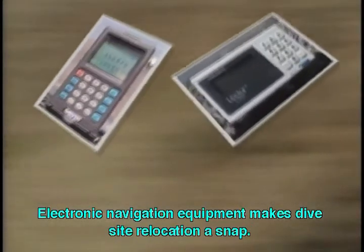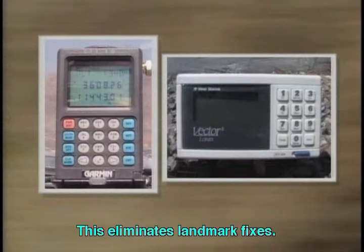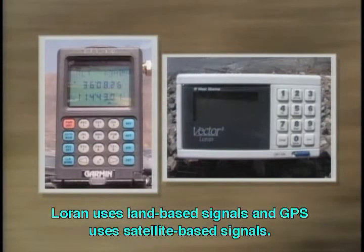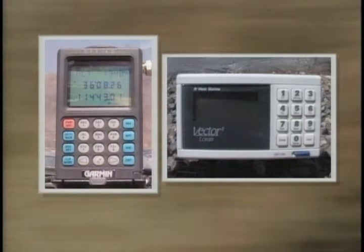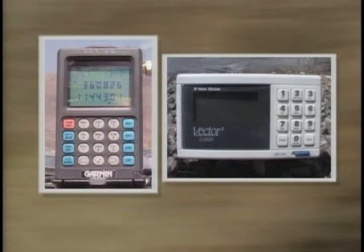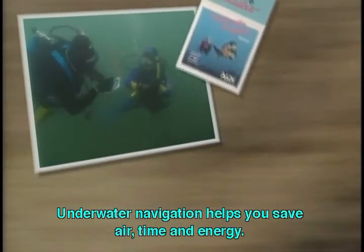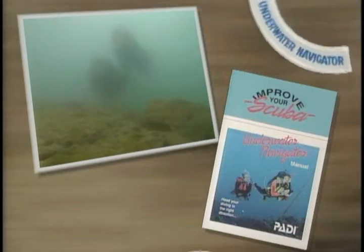Electronic navigation equipment makes dive site relocation a snap. Loran and GPS instruments pinpoint your location based on radio signals. This eliminates landmark fixes. Loran uses land-based signals, and GPS uses satellite-based signals. GPS equipment costs more, but it's very accurate. Loran has less accuracy, but costs less. Underwater navigation helps you save air, time, and energy. Mastering navigation is a bit of a challenge, but it's rewarding and fun.